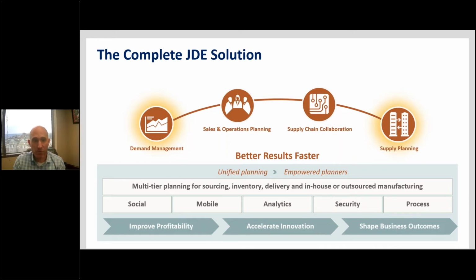So this visualization here shows all of the key features that are built into the Oracle supply chain planning tool, from demand management through sales and operations planning, supply chain collaboration, which is me communicating with vendors, contract manufacturers, and also supply planning. Built-in social features around messaging, analytics is something that Dave, I know, is going to show in a little bit, which is an incredible tool to really get your KPIs and information that you want to see.